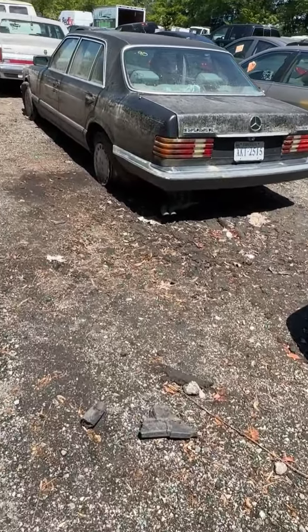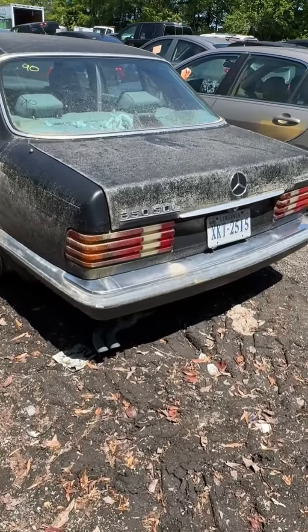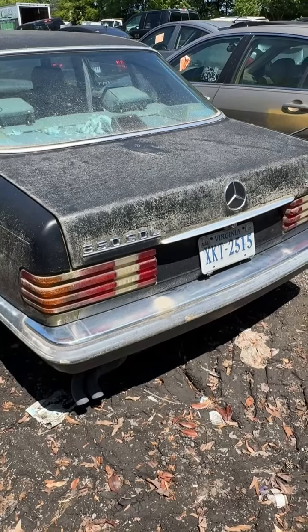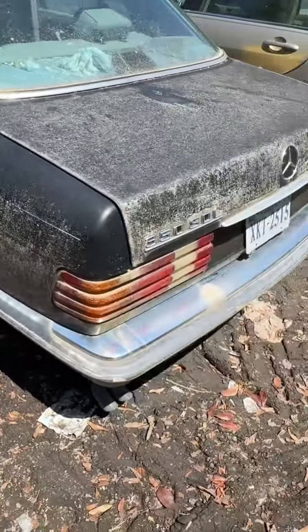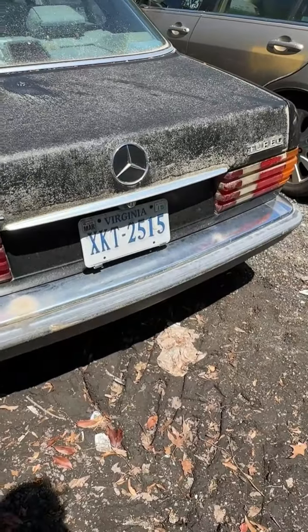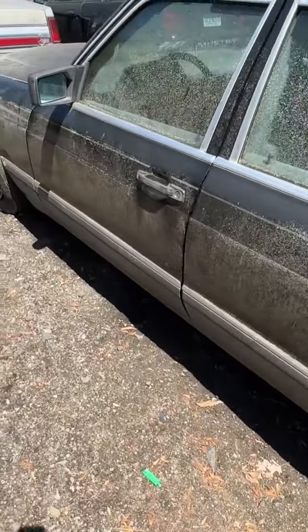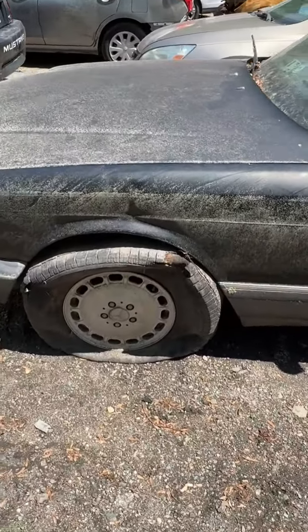All right, next lot we have is going to be lot number 90. This is going to be a 1991 Mercedes 350 SDL. This is going to be the turbo diesel on it. No key. I believe that's what the SDL is, or turbo. All right. Needs a bath. Kind of hard to see if there's any damage there.